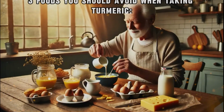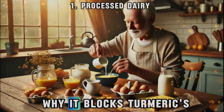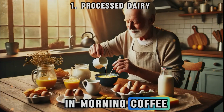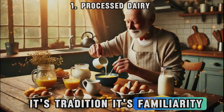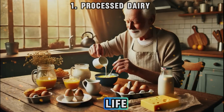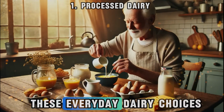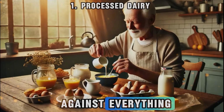3 foods you should avoid when taking turmeric. 1. Processed dairy. Why it blocks turmeric's power. For many older adults, a slice of cheese on eggs, a splash of creamer in morning coffee, or a cup of fruit-flavored yogurt feels like comfort. It's tradition. It's familiarity. It's the kind of small joy we allow ourselves as we move into the quieter seasons of life. But when you begin using turmeric to ease your joints, sharpen your memory, or calm inflammation, these everyday dairy choices, especially the processed ones, may be silently working against everything you're trying to achieve.